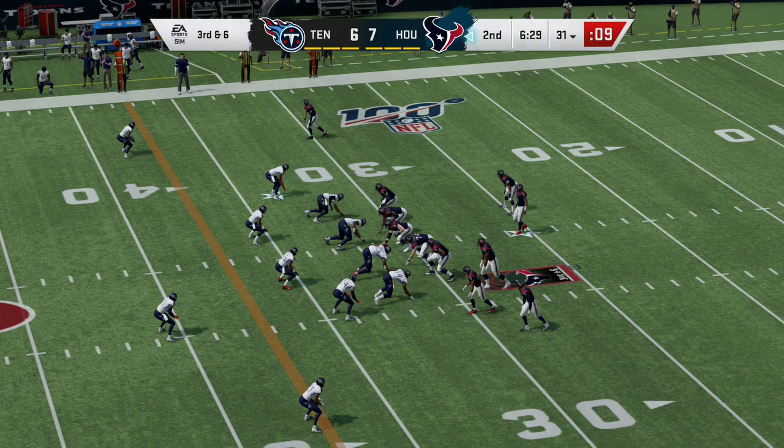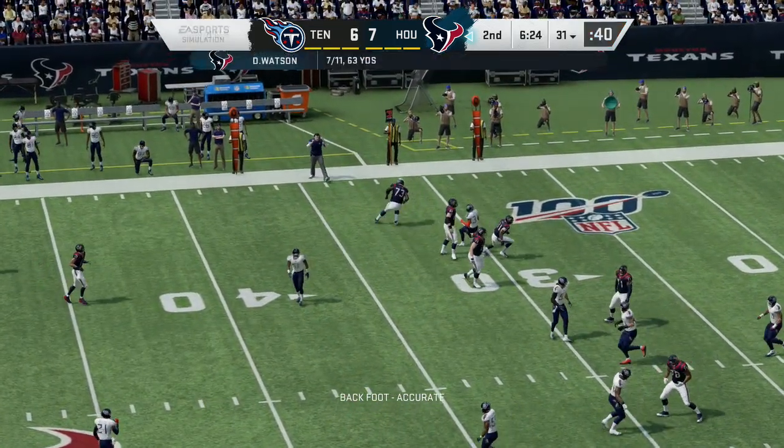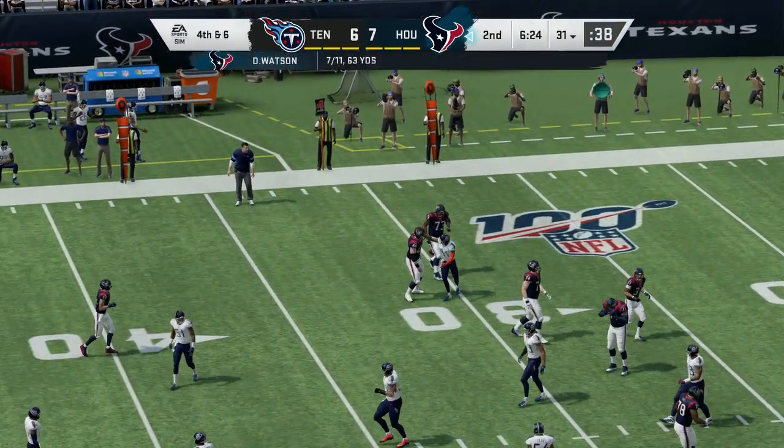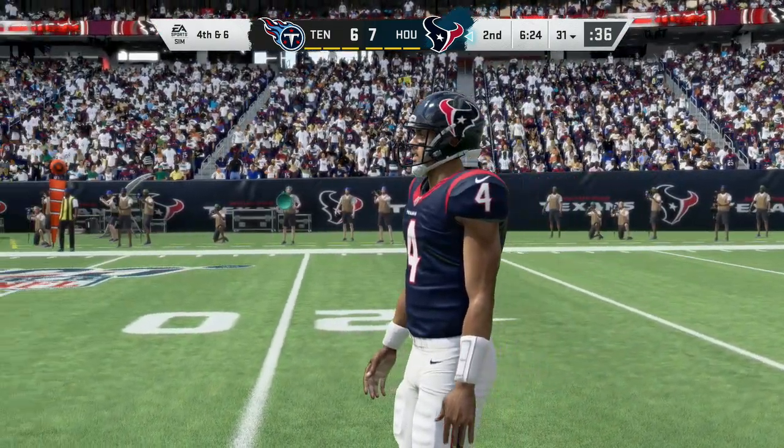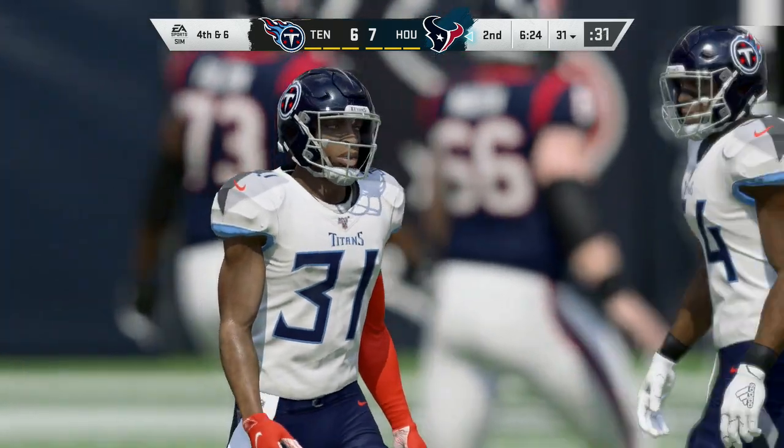The Texans on 3rd down. They've been good, 3 for 4 thus far. This will be 3rd and 6. Watson now to throw. It was a safety, Kevin Byard, that time, who was able to knock it away. Not only was the call spot on, how about the execution of that defense right there?